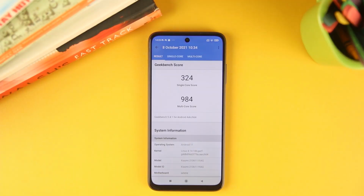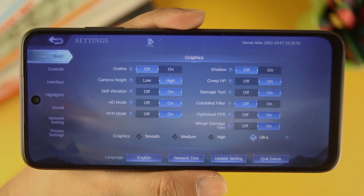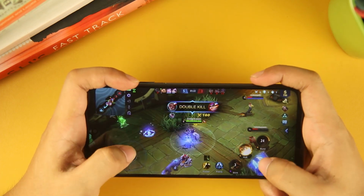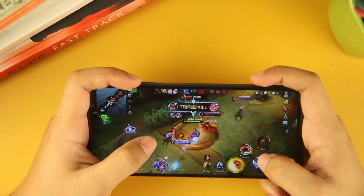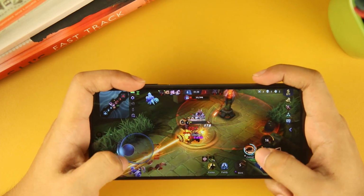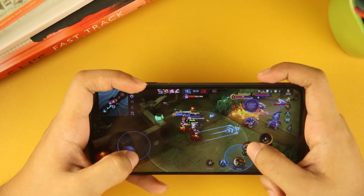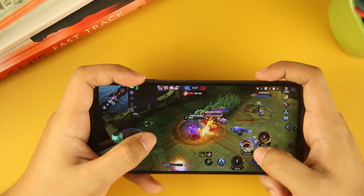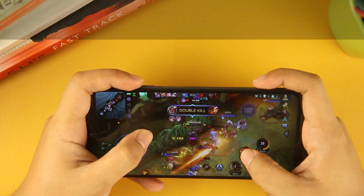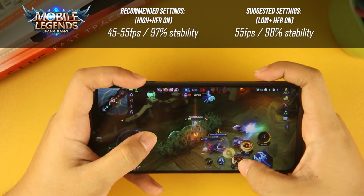Here are the benchmarks. Our first game is Mobile Legends. By default, all settings are maxed out. The performance was smooth, although I did encounter a drastic frame drop, and I am not sure why it happened since I only encountered it during a clash, and after that it didn't happen again. So far, after that frame drop, my whole gameplay was smooth with no more interruptions occurred. So, with the maxed out settings, we get 55 to 59 FPS with 97% stability.